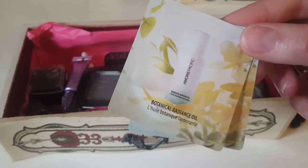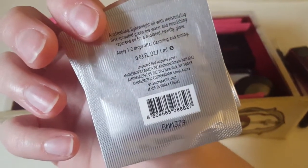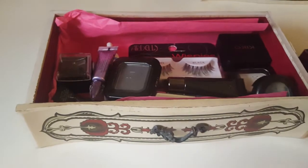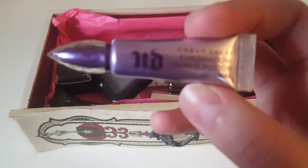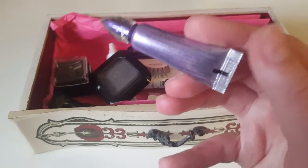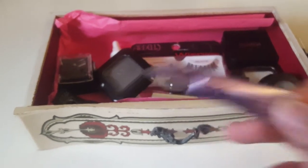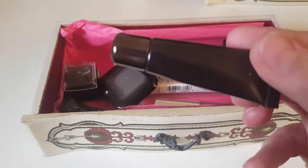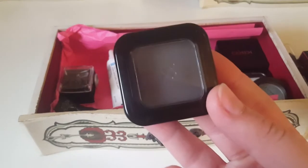I don't even know what these are. The girl just threw these in my bag at Sephora the other day. Okay. Somebody who's good at makeup, tell me what I do with these. Focus. These are my favorite freebies to get, or my favorite rewards to get from Sephora, because I never buy eyeshadow primer. I just use the little tiny ones that I get. Like this one that I've used so much, I don't even know what brand it is anymore. I am keeping those.